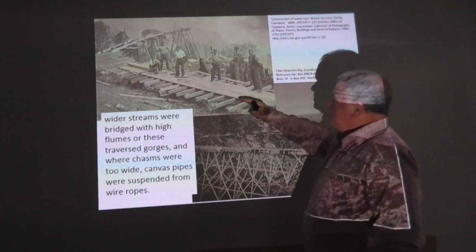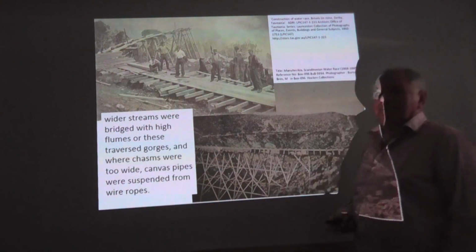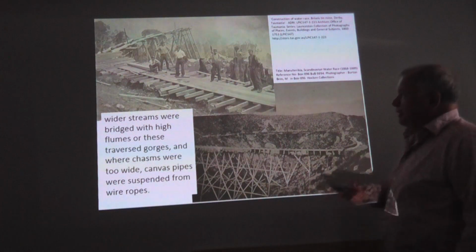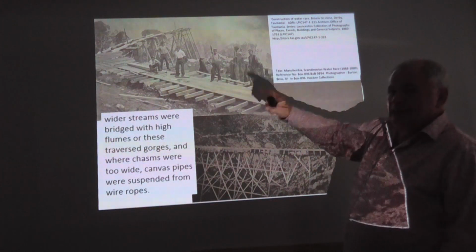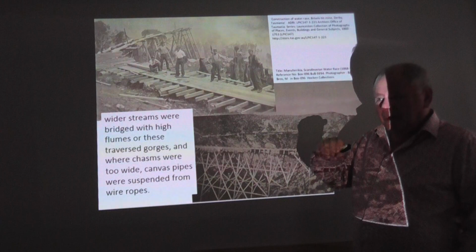You've basically got to build it in sections, and then this very quickly will have water running in it. Again, why do you have water running in it? Because if the water stops running, you're not doing it right. So they would just build right across. Where the problem isn't, as far as they're concerned, all they need is to get water where they need it. So they're building it. So there was some where there was a canvas pipe.